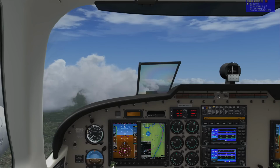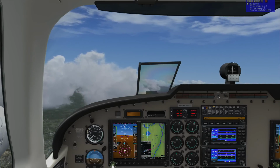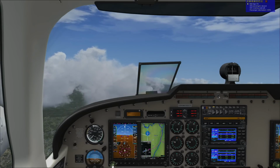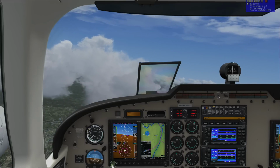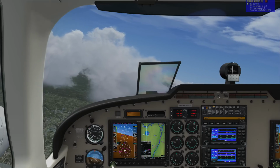Bombardier, Great Niner, Juliet. Cleared to land, runway 1. Followed Cessna Skyhawk on final. Alright, I'm going to slow her down. Cleared to land, runway 1. Bombardier, Great Niner, Juliet.